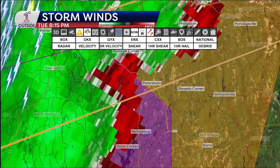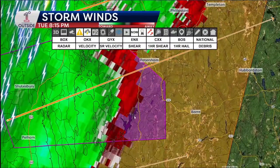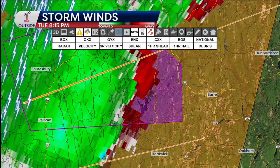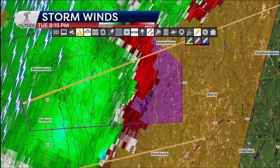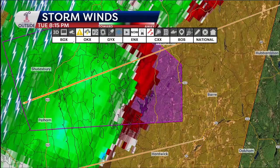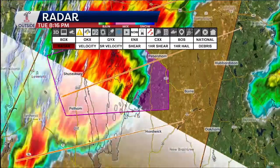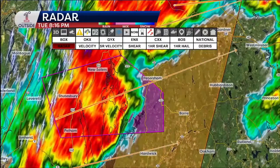We zoom out just a little bit, and there are other areas of rotation to watch closely, but they are not as strong. So your eye might be drawn, for example, to just east of Pelham and on the south side of the Quabbin. What we're talking about here is rotation that's tight, but the storm center itself is not exceptionally strong. So if I go back over to the radar in this spot, you're out ahead of the main updraft, and that's not lining up to the point that you'd be imminently concerned with tornado development out of that.